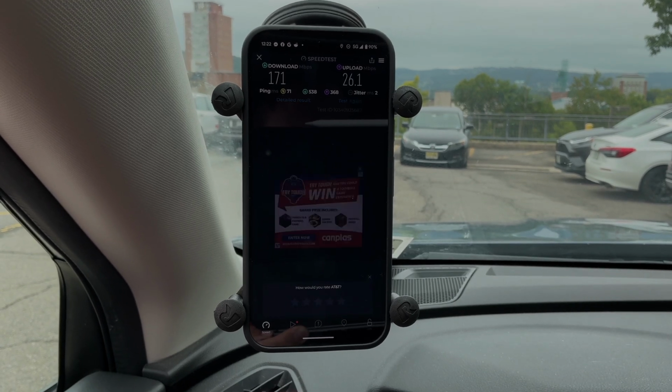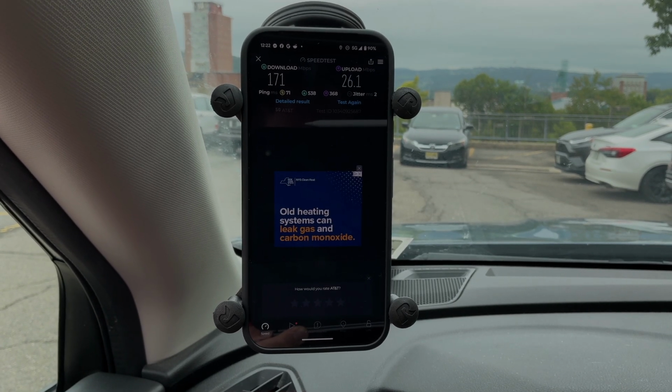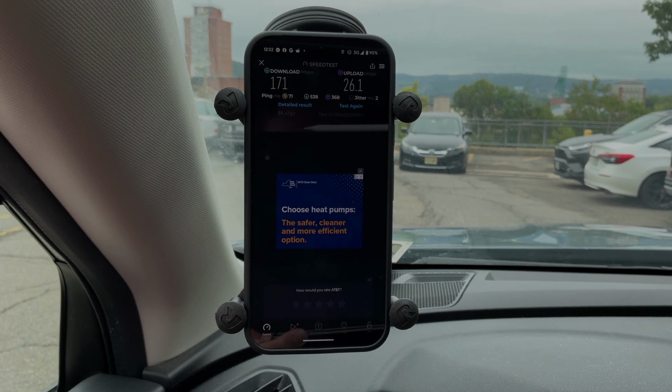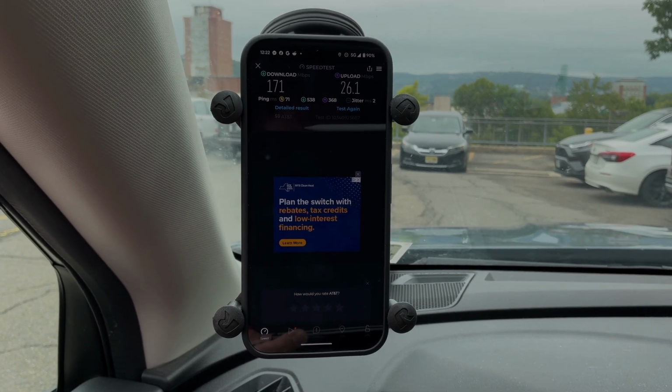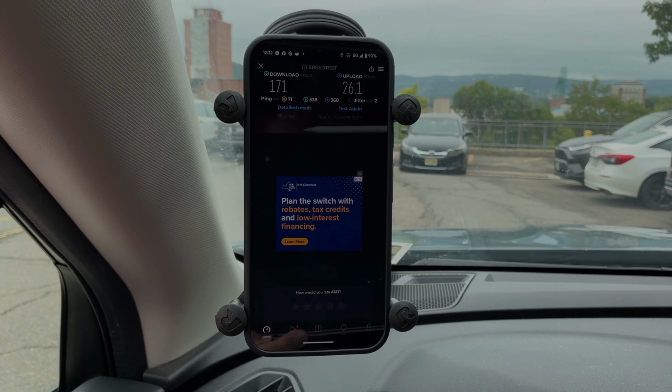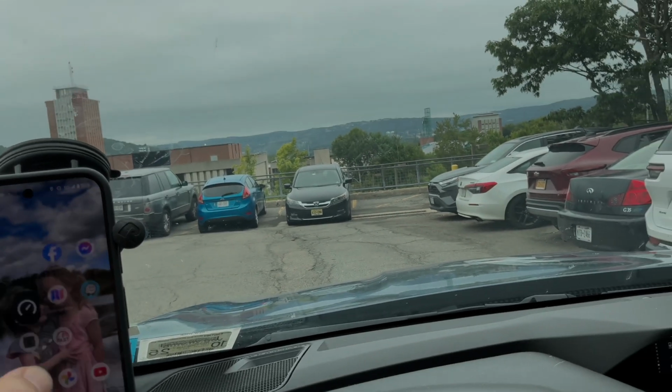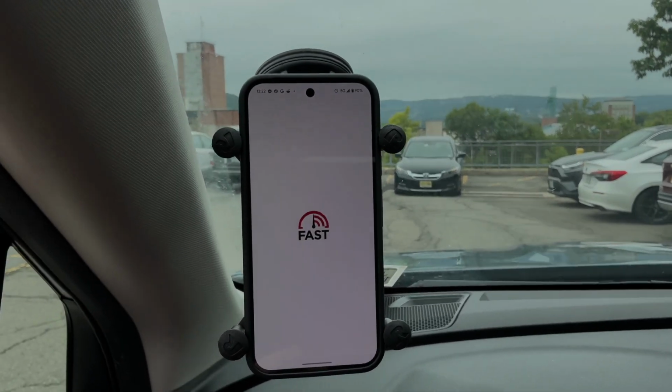So there we go, second run, 171 down, loaded ping time a little high, but better than AT&T usually does, at least around here. Again, loaded ping times in the meh category, jitter at 2. Let's run a fast.com test. Give me 1 second on that.